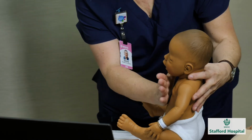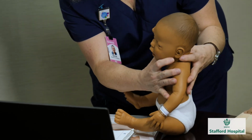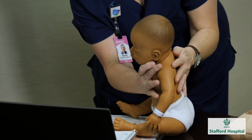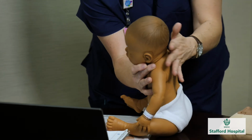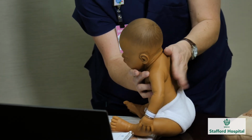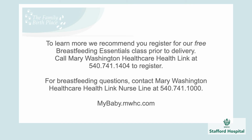You're going to take the palm of your hand on the baby's chest and use your thumb and your finger at the base of the jaw here. But now, if you let go, the baby might fall back. So lean the baby forward just a little bit and get a good pat like that. That's going to help to get that air out.